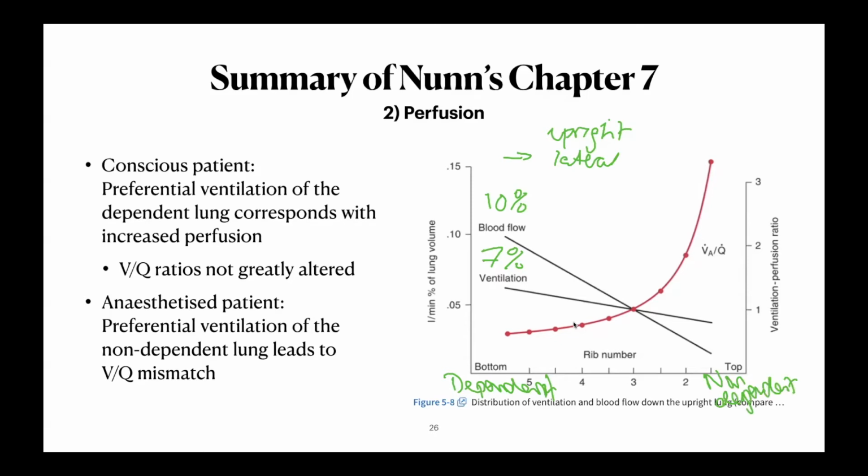And a couple of things about this diagram to draw it correctly. So you've got the dependent or non-dependent, or the bottom and the top on the x-axis. The VQ ratios are on the other y-axis, okay? And you can see that the VQ on the top, the number that you will often see stated, or the number that you should try to recall, is that the VQ on the top is 3.3. The VQ at the bottom is 0.69, okay?